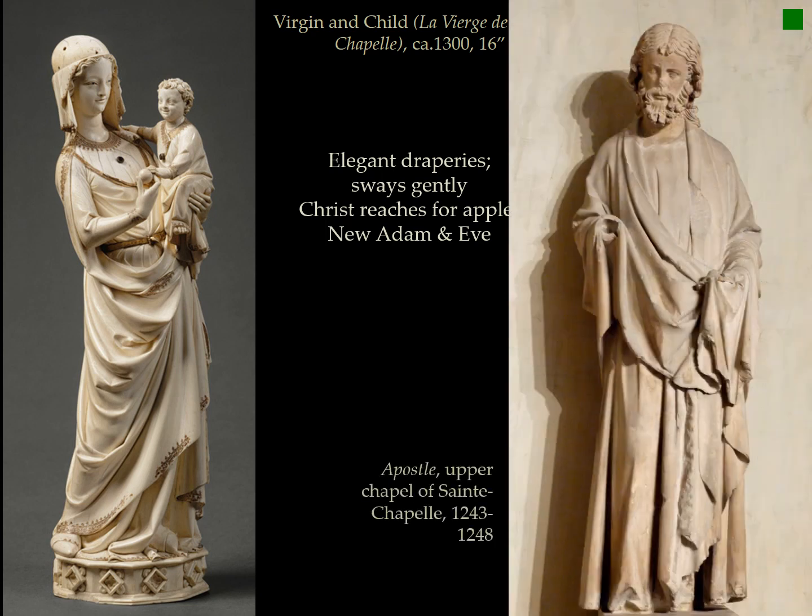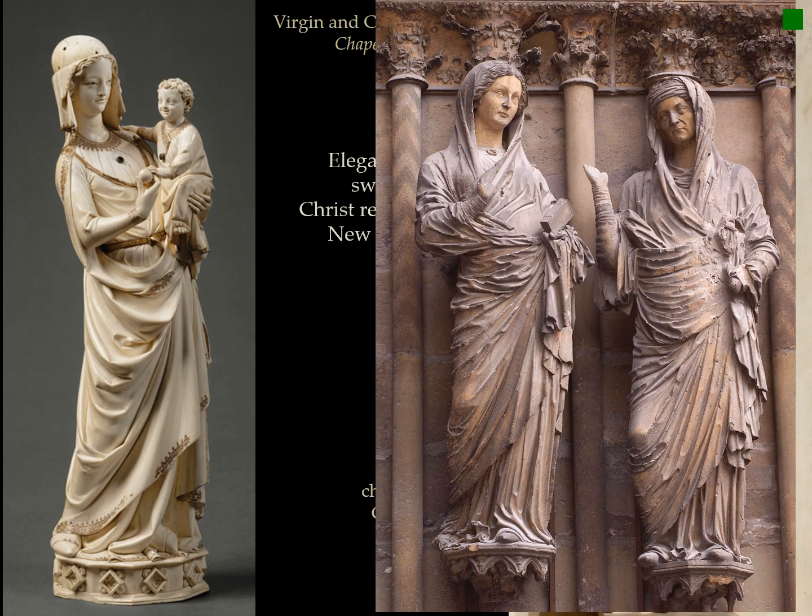The drapery and the proportions are going to be similar to those seen in the Apostles decorating Sainte-Chapelle. We also can find the swaying as the Virgin moves back, creating this S shape, as she traditionally supports the Christ child with her left hand, thus, of course, giving us that wonderful, elegant S-shaped curve.